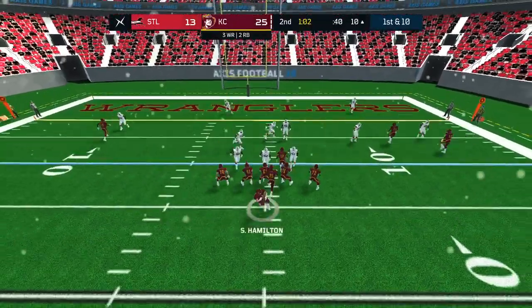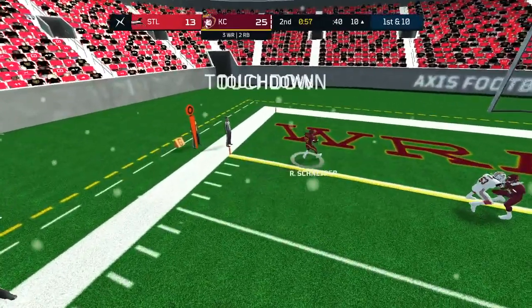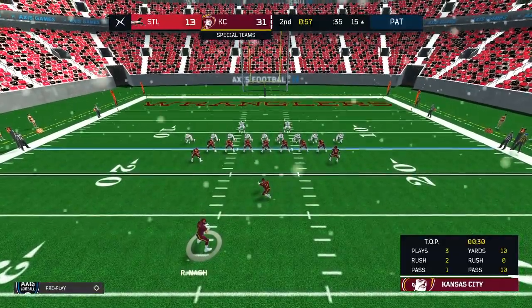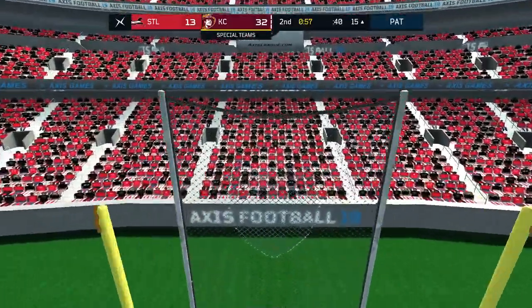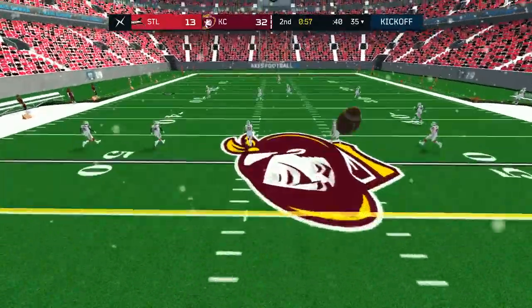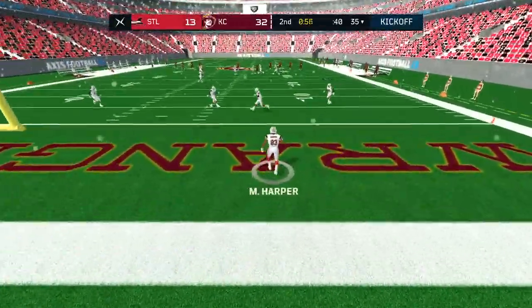And that's enough for a first down. Those quick first downs like that really help the offense get into a rhythm. Snap, touchdown. Great move by the receiver to shake off his defender and grab the short touchdown pass. It's good. Kansas City extends their lead, 32-13. You give up more points here, and you almost don't want to walk back to the sidelines to hear it from the coaches.